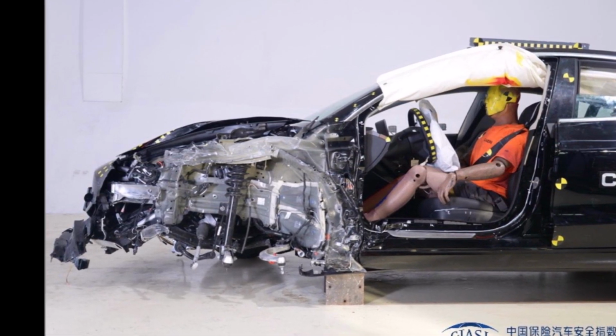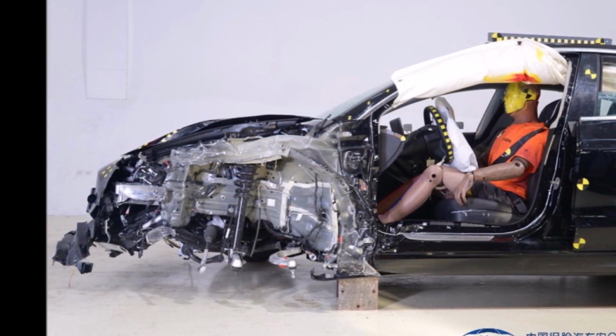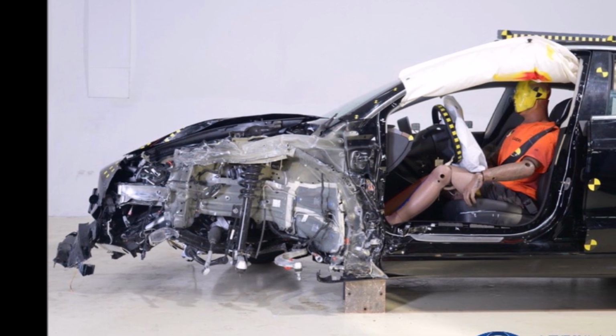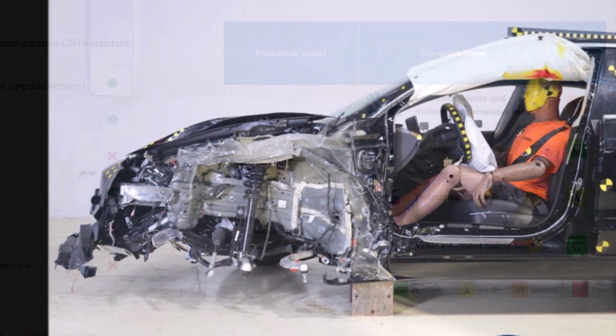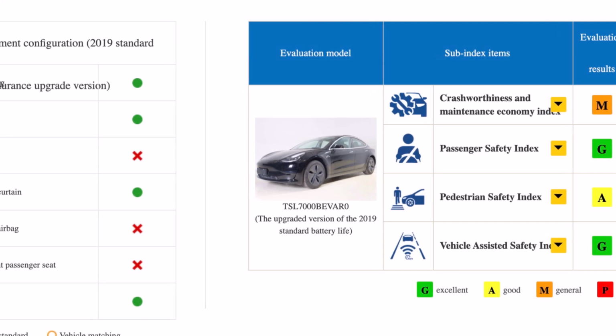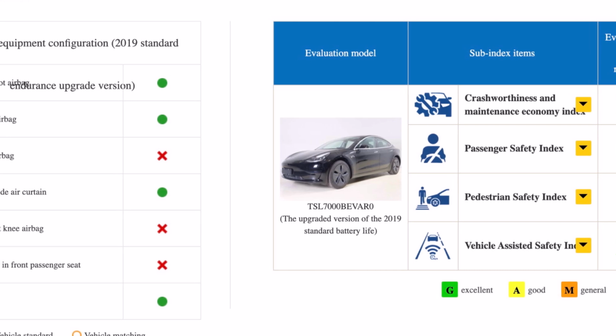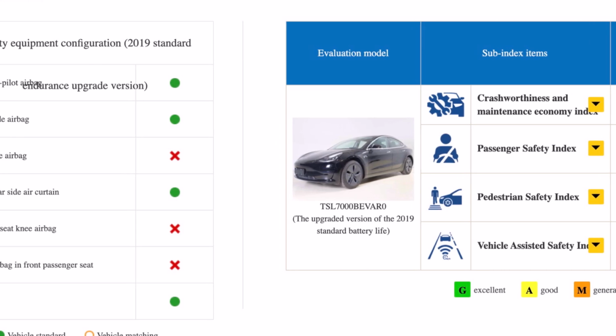Tesla Model 3 in China has just received the results of its crash and safety test. The results are mostly good, but maybe not the top results we're used to from Tesla. If you remember, several days ago, I had the video of Tesla Model 3 crash test made in China, and we said we were waiting for the results to come in the next couple of days, and here we are.